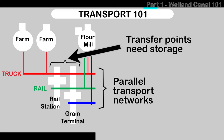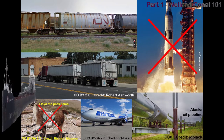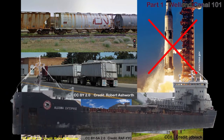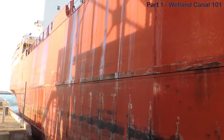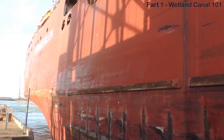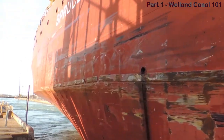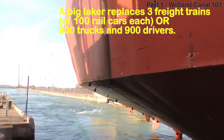And because vehicles don't wait for each other, storage is required at the start and end of each leg of the journey. Businesses choose the cheapest form of transport to minimize the cost added to the final product. Typically, the choice is between ships, rail, and trucks. For cargo going overseas, ships are the only option. Where ships compete with trucks and rail, ships are economical for long distances with dry bulk cargoes, large cargoes of a single cheap item, like raw materials. A big laker carries as much wheat as 300 rail cars or 900 trucks.